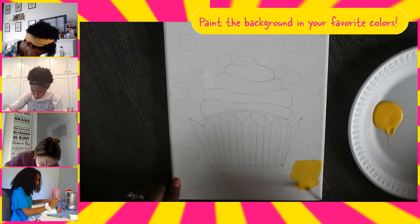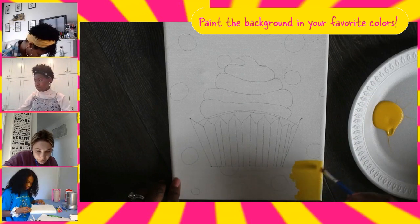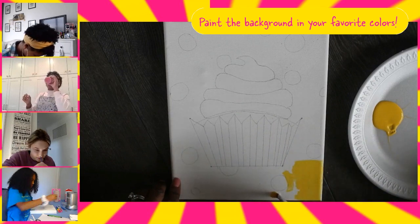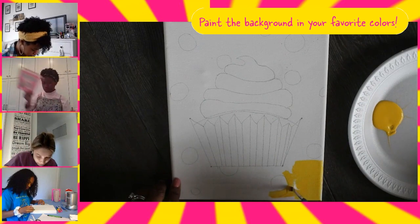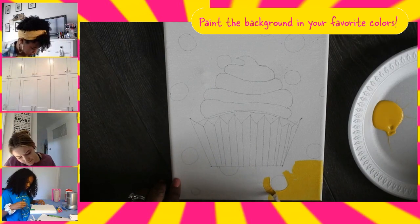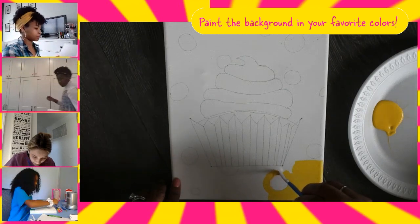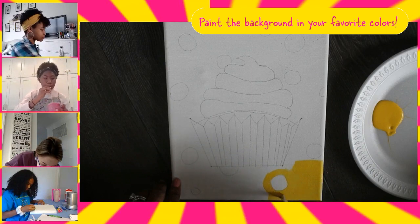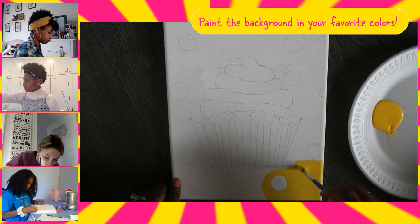Now your background can be anything. It could be triangles, it could be stripes, it could be butterflies. You can do just one plain color. You don't have to go through all of this to do a background. But for me, this was kind of simple. Since everybody's background might be different, I don't really have any instructions for you on this. You can do a gradient. You can do initials if you're giving this to somebody for their birthday. You could do numbers if you're giving it to somebody for a particular birthday. So yeah, just kind of enjoy yourself doing the background. Just pick whatever colors you'd like, pick whatever pattern you'd like, and just kind of go for it.